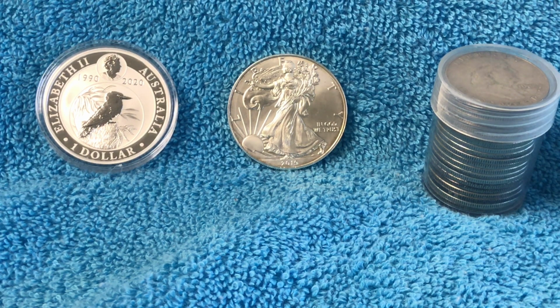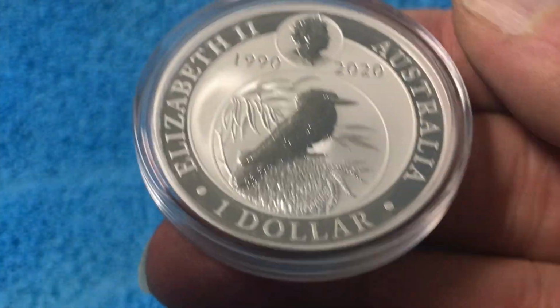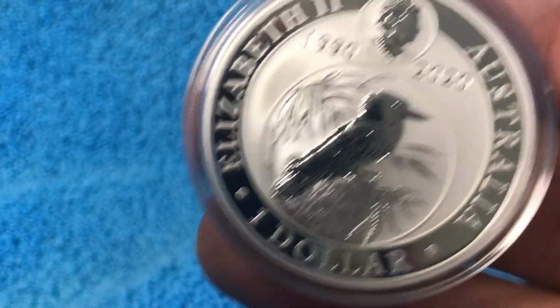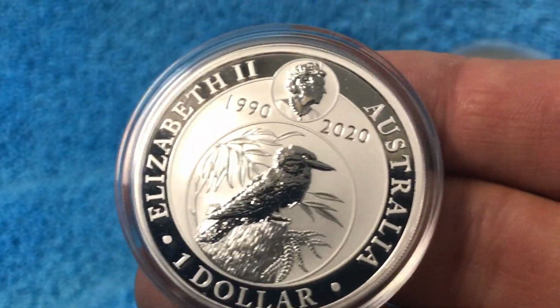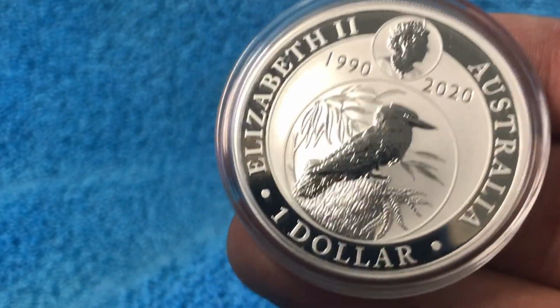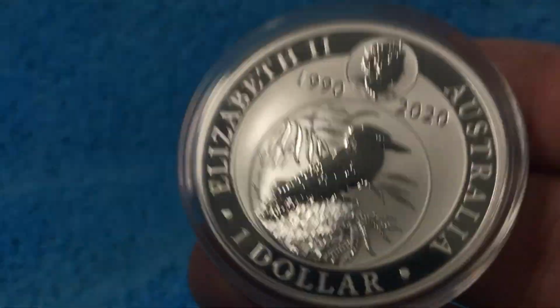One of the biggest mistakes that people make when they first get into stacking silver is they stack higher premium silver, such as Perth Mint kookaburras, Perth Mint lunar coins, Perth Mint koalas. Higher premiums. Generally, the better the design, the lower the mintage, the higher the premium, the worse it is for stacking.